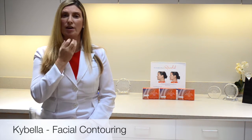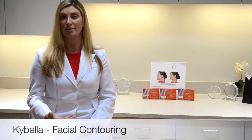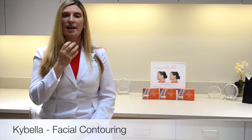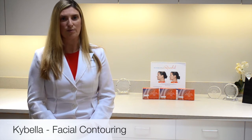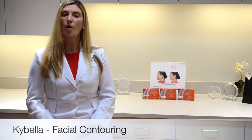Once we have the treatment area marked, we put this little temporary tattoo on, and that just directs where we're going to inject the product. Once the product is injected, you get some swelling, you feel a little bit of burning and tenderness, and then it takes a few days of swelling. So there is some downtime with the procedure. Generally, I tell patients you're going to have this done on a Thursday and go back to work on a Monday.